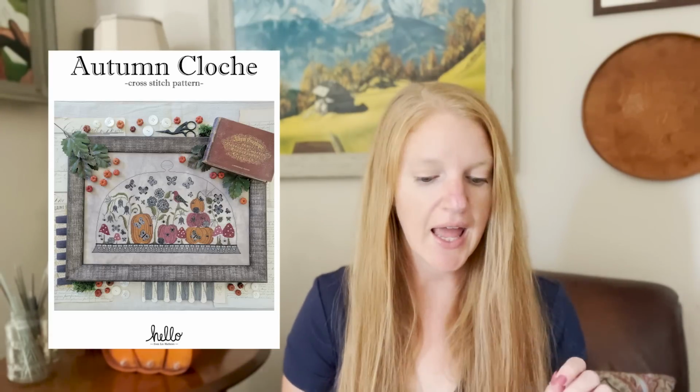Okay, so first up we have Hello from Liz Matthews. This is the Autumn Cloche, and this is very popular right now. Very, very popular, and it is so modern, it is beautiful, and I'm very happy for Liz Matthews on this one. I really like her aesthetic, and I think that this is very original. She has a butterfly one of this as well, but the autumn is just really good.